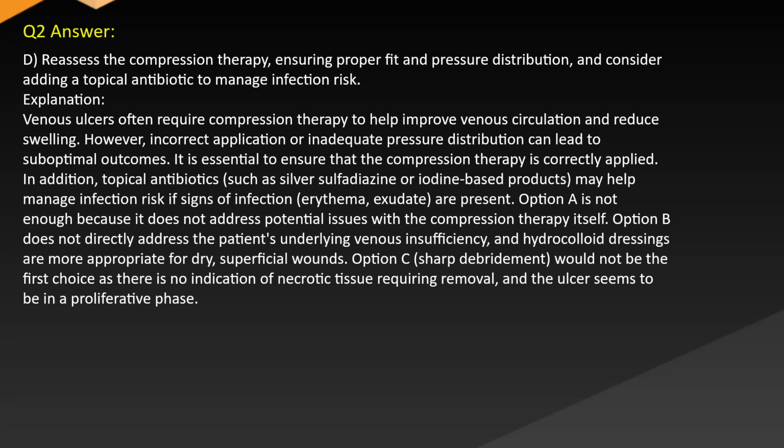Answer. D. Reassess the compression therapy, ensuring proper fit and pressure distribution, and consider adding a topical antibiotic to manage infection risk. Explanation. Venous ulcers often require compression therapy to help improve venous circulation and reduce swelling. However, incorrect application or inadequate pressure distribution can lead to suboptimal outcomes. It is essential to ensure that the compression therapy is correctly applied. In addition, antimicrobials such as silver sulfate or iodine-based products may help manage infection risk if signs of infection, erythema, or exudate are present.